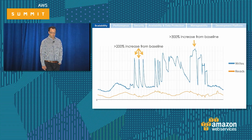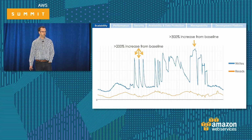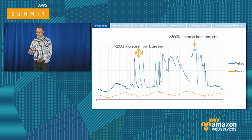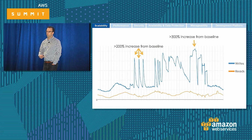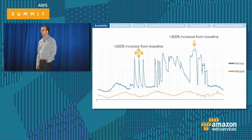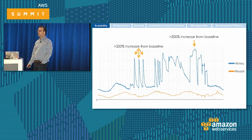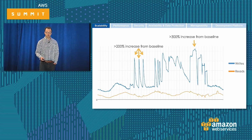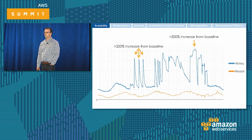So scalability. We talked about how we already have large tables and high request rate tables. The important thing you need to think about is you want to have a database that can react to rapid swings in scale, right? I mean, that's part of the cloud. Hopefully I'm preaching to the choir in terms of elasticity being one of the major compelling characteristics of the cloud. And so you see here a real graph of a customer seeing 300% spikes from baseline.